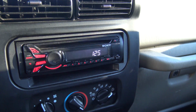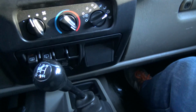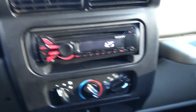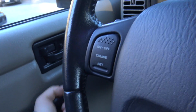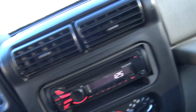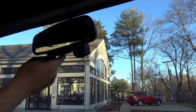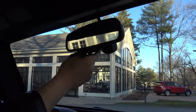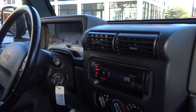It does have a Sony radio system, air conditioning, which works great. It doesn't have power windows. They can be easily installed on the Jeep, but the window regulators work nice and smooth. Looks like it has a rear view mirror with self-dimming feature and some other functionality, including reading lights.